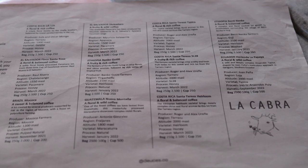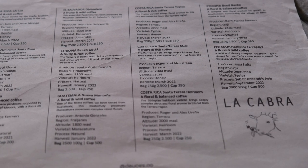Speaking with one of the staff here at Deuces, they mentioned that they changed their suppliers for their filter coffee lineup. Before they were doing Cold Black from Australia, but they weren't satisfied with Cold Black's current menu because they're still using coffees from one season ago, or the previous harvest season. So now they opted for La Cabra coffee. They're roasting out of Denmark, and they're a pretty popular specialty coffee roaster.